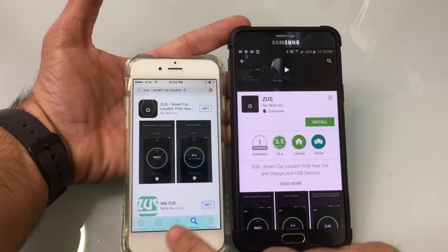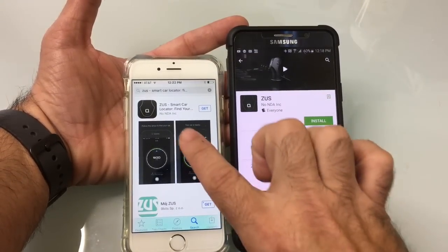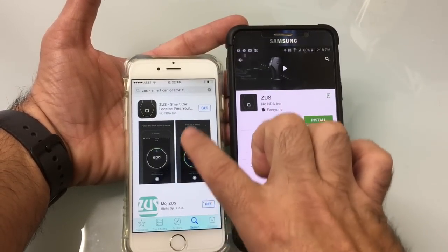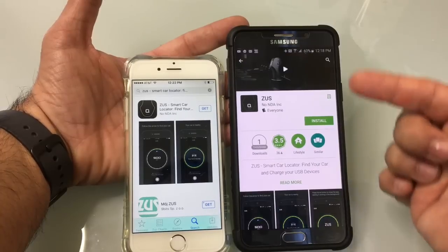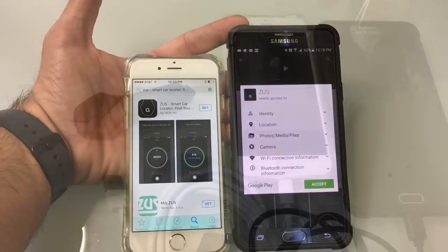So the next step is to go to the appropriate operating system and ecosystem. In this case, if you're using an iPhone, you just type in the word ZUS in the Apple Store and you'd find it, or if you're on an Android, you just go into the Play Store, look for ZUS, find it, and then install it.